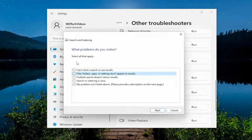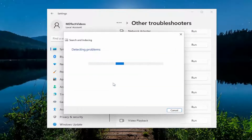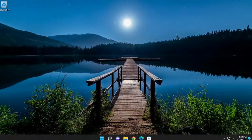And I'd recommend following along with any prompts that best describe what your issue is on your computer. So if we want to try to make these repairs as an administrator, you can go ahead and select that. And again, follow along with whatever prompts best apply to your particular issue here. And you can see it did seem to repair the Windows search, which is good. And hopefully you should be good to go.